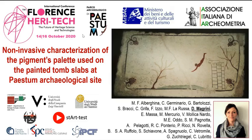archaeological site of Paestum by means of a multi-analytical and interdisciplinary approach in order to define the executive techniques as well as the chronological evolution of technological skills of artisans. The whole research activity has been focused on the characterization of pigments and binders, on the petrographic study of mortars, and on the quantitative characterization of mineralogical phases.